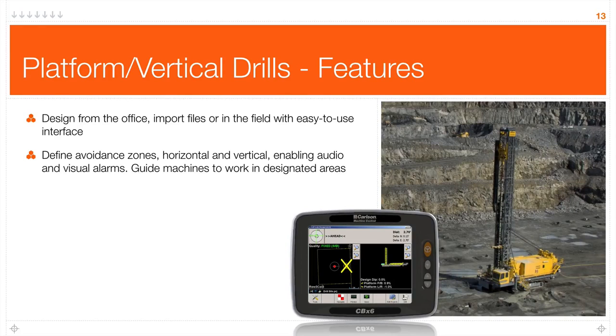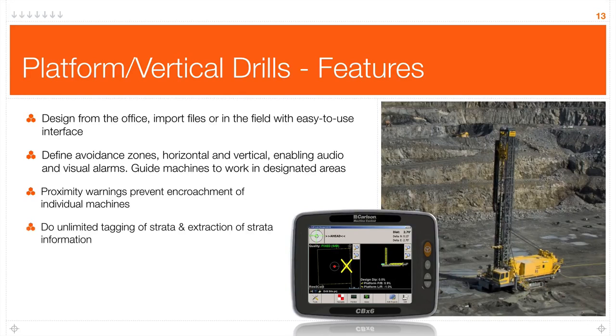As with other grade products, DrillGrade also supports avoidance zones, horizontal and vertical, enabling the audio and visual alarms, logging operator interaction with those zones and with those alarms, and certainly assists in keeping the machines working in designated areas. If there are other pieces of equipment working on site, other drills, dozers, etc., if the site is connected, you also will have the proximity features so that each machine can see each other, certainly in blind spots.